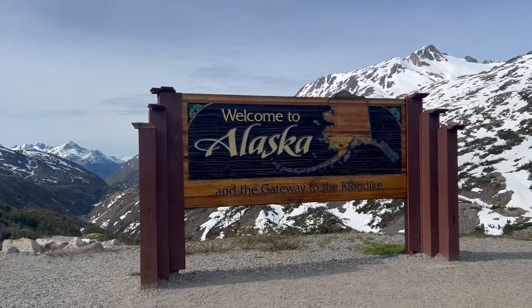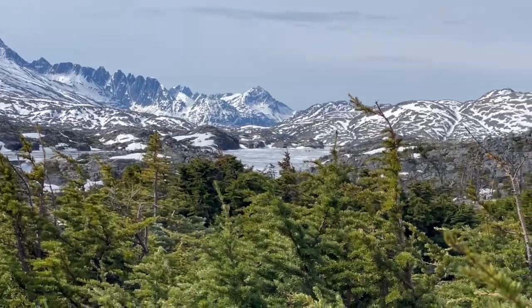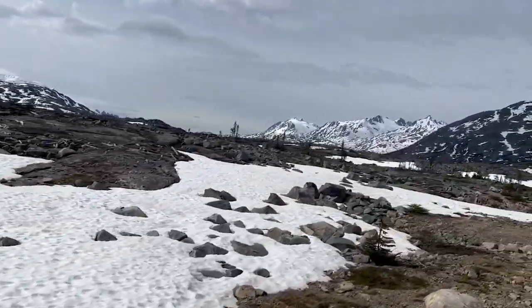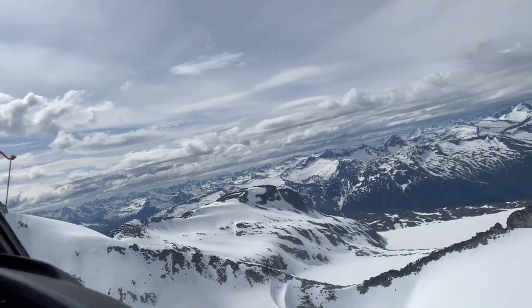This is Melanie from PolkaDotsAndPixieDust.com, and today I'm going to be sharing all about our day in Skagway, Alaska. Skagway was day 4 for us on our Disney cruise to Alaska, so let's get to it.